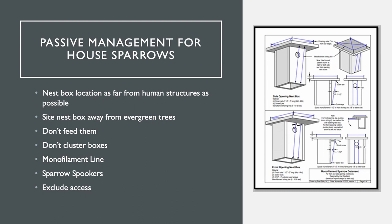No need to invite house sparrows into the area with food if I have an active bluebird nest nearby. Never cluster boxes. The closer boxes are to each other, the more attractive an area is to house sparrows. Deterrents such as monofilament line or sparrow spookers can be somewhat effective in discouraging them also. Monofilament line can be installed as shown here and left on the box throughout the year. Sparrow spookers should only be installed after the bluebird has laid her first egg and must be removed after the young fledge. Otherwise, the house sparrows become accustomed to it and will enter with the spooker on. Plans for both these deterrents can be found on the Ohio Bluebird Society website.